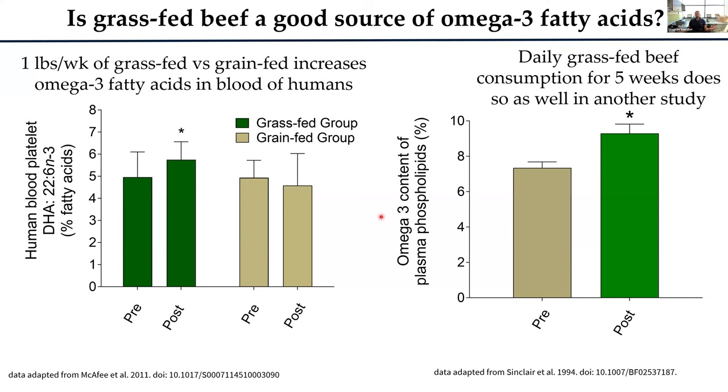Then the next question you may have is, well, Stefan, that's fine and all, on paper it looks good, but can this actually increase our blood levels? And there's work done in the past with suggestions. Grass-fed group, grain-fed group, you see here that DHA, docosahexaenoic acid, which is a very long chain omega-3 fatty acid, very important for brain health, growth, and cardiovascular health, we can bring this up about 1% or so.